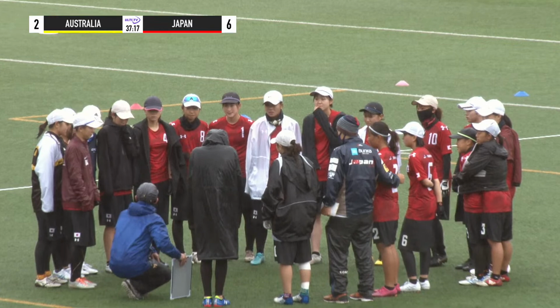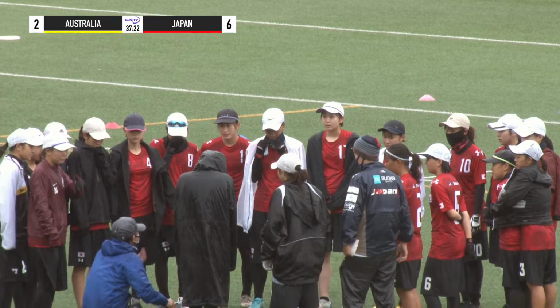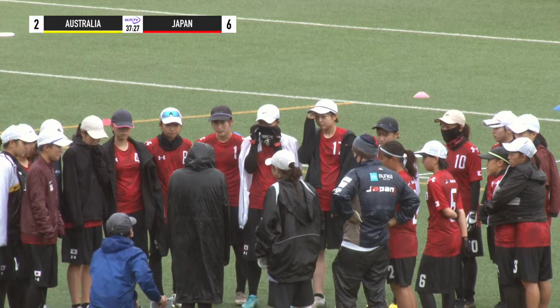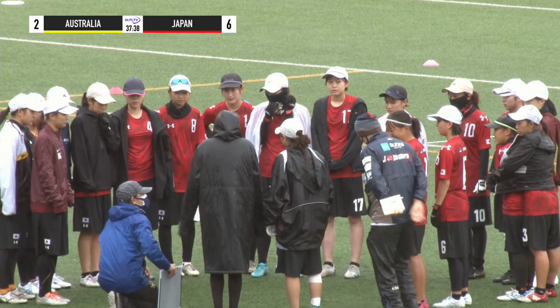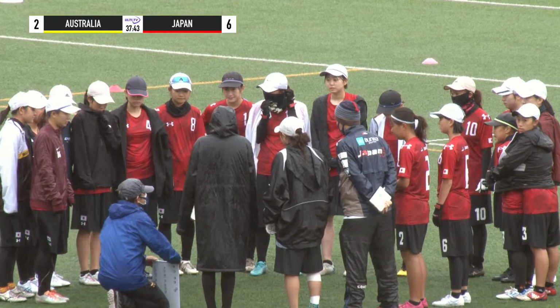And so, got a couple of minutes just as these teams sort of decompress, take a moment to figure out what the next steps are as Japan go up by 4. I could not be more excited to be here to feel the energy of these two teams as they battle back and forth in this slightly drizzly but otherwise wonderful conditions for playing Ultimate.